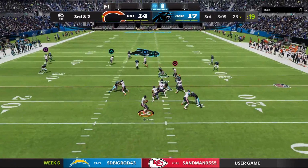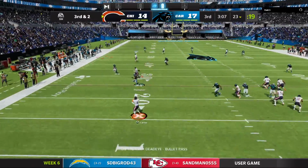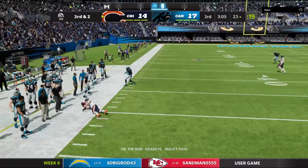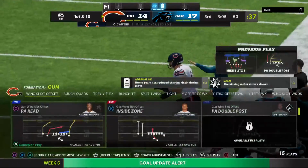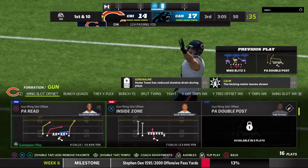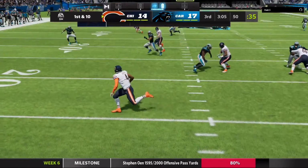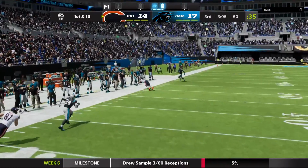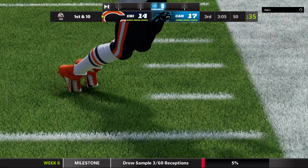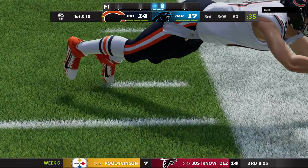On 3rd and short, they'll try and pick it up through the air. Out to his left. He's got his man. That's Sample, the tight end. And he's going to be out of bounds right at midfield. Normally on 3rd down and short yardage, you're thinking of throwing to your tight end. It's just going to be a simple chain mover. But this time they let him roam down the field, and a nice dart picks up the 1st down and then some.